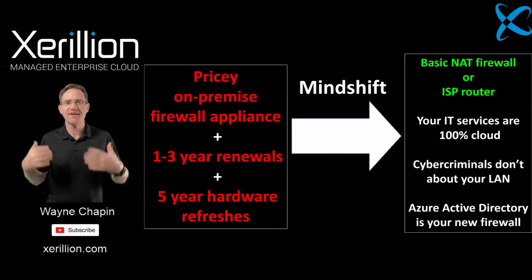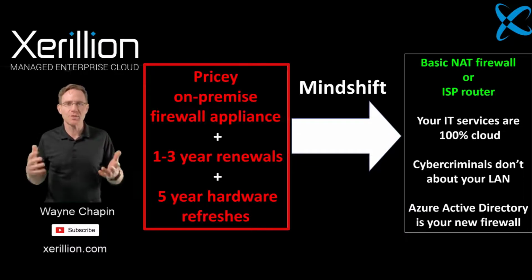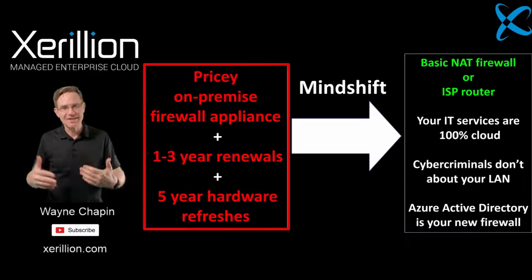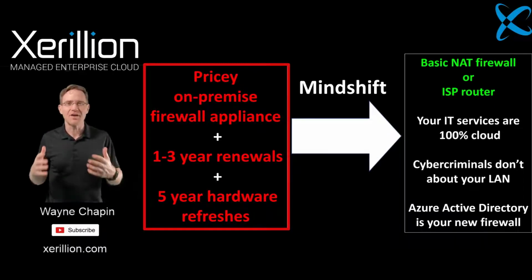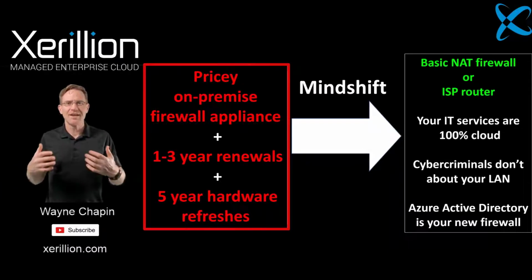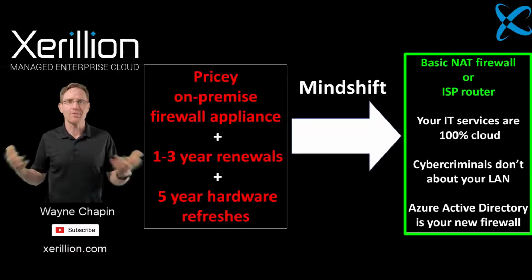Most companies have pricey on-premise firewalls that have 1 to 3 year warranty, software, and support renewals, and 5-year hardware refreshes, and generally aren't integrated with the company's Windows Server Active Directory. And that creates 2 user directories to manage, in addition to a 3rd with Azure Active Directory. Once everything is moved into Microsoft 365, you have to ask yourself, what is that on-premise firewall really protecting? It isn't protecting much. It's really just becoming a glorified network address translation device, creating a simple barrier between your local area network and the public internet.